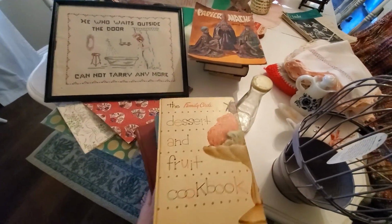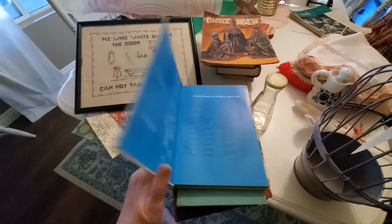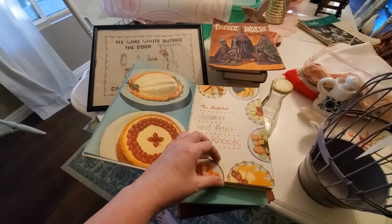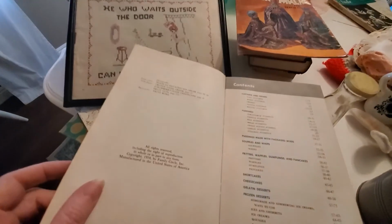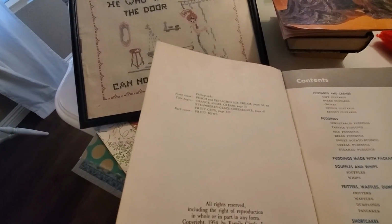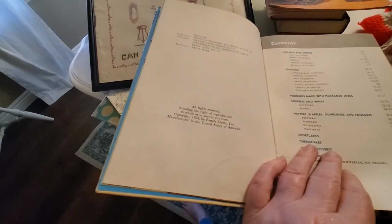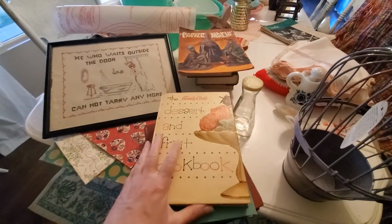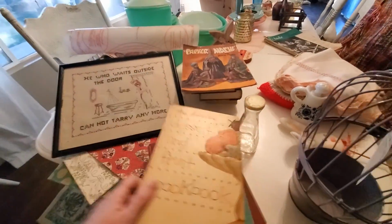This is so pretty. The Family Circle Dessert and Fruit Cookbook. Again, just takes us back in time, right? I mean, just when things seem to be a lot of gelatin desserts back then. You remember that? Yeah, great, great book. Again, can't see the year without my glasses. 1954, ladies and gentlemen, 1954, and in really good condition for its age. It doesn't look like there's any tears.